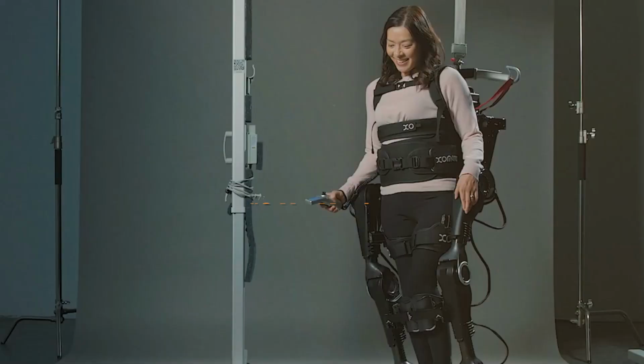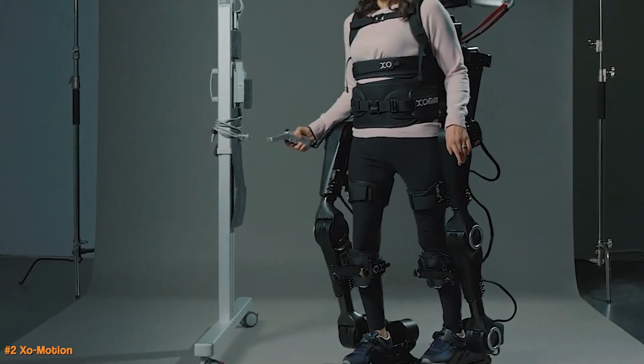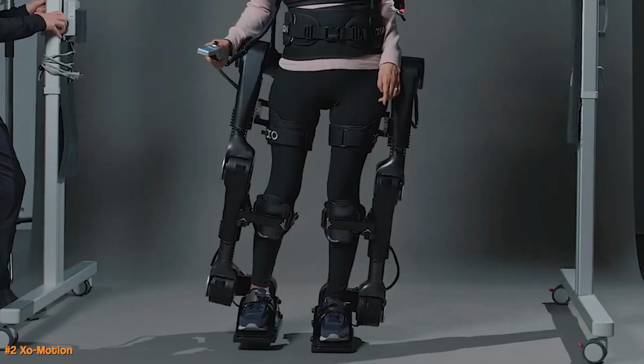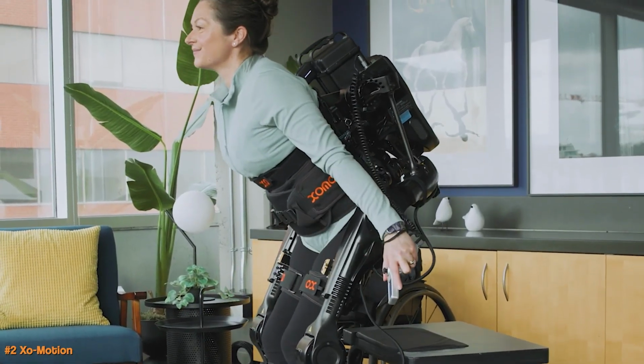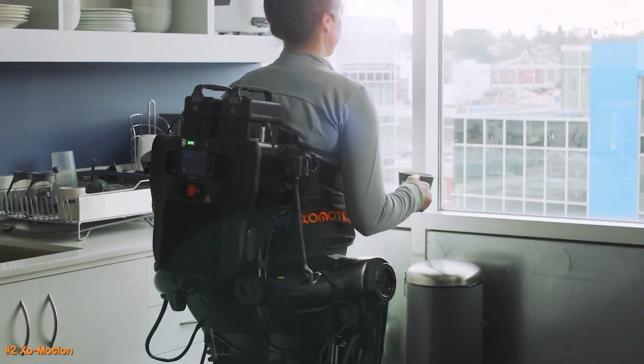Speaking of moving, a physically challenged lady from Vancouver forever changed her life when she put on the ZoMotion. The device was unveiled at the Alberta Robotics Expo a few months ago. The ZoMotion gave back her ability to walk again. The company designing these ZoMotion skeletons is hoping people will never again have to hear the phrase, "You will never be able to walk again."